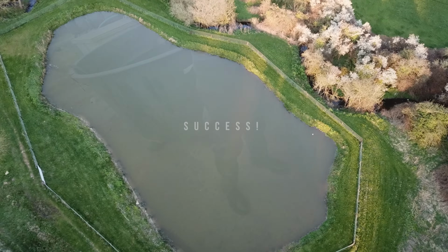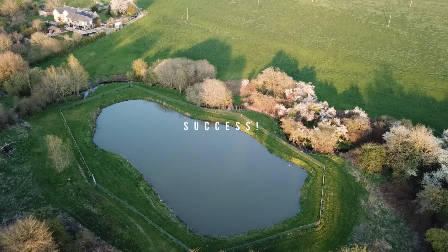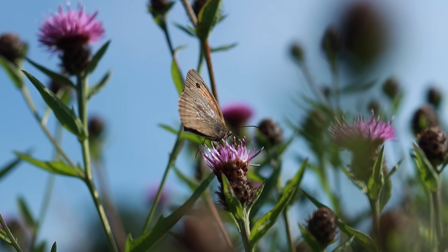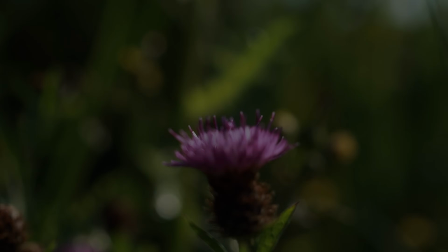That pond never leaked again. It was so satisfying to see this plan work exactly as I'd intended it to. However, this time it's 30 degrees and it's June, and I don't have the luxury of time to make that plan work. I had to think of something else.